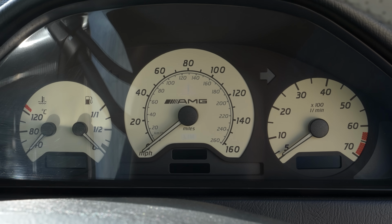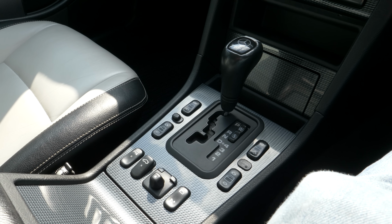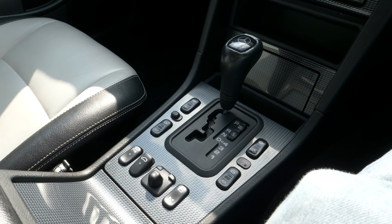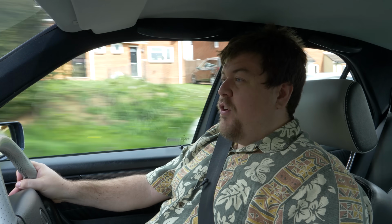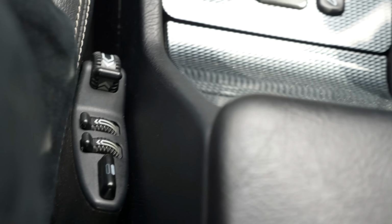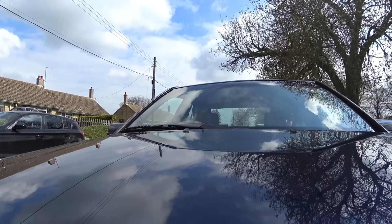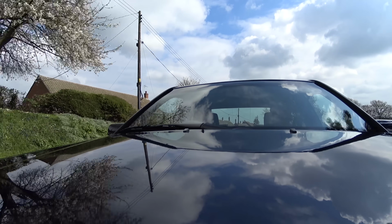This interior actually is this really kind of bonkers mix of gorgeous, beautiful leather and 1990s switchgear. One of my favourite things is the little controls down the side here for the lumbar support in the seat. They're very vocal when you let them down. Perhaps my least favourite thing is the cruise control stalk down here.